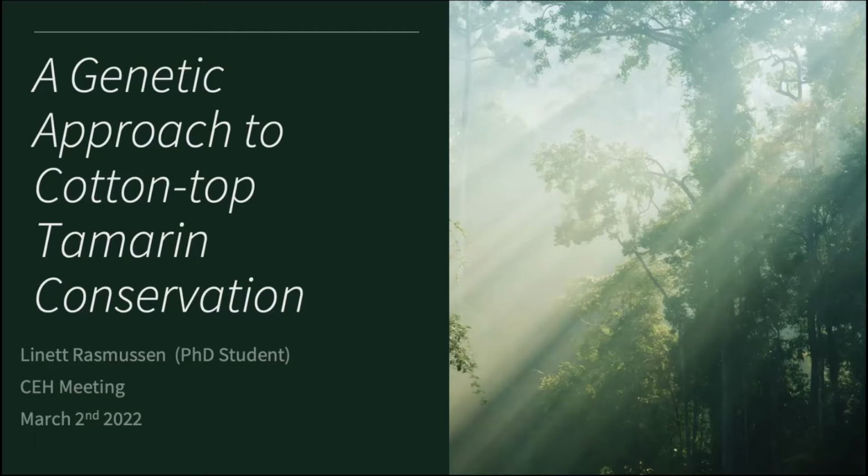And today I'm going to just be focusing mainly on the background of the project, mainly due to Corona delaying the project. So I don't have a ton of results to share with you guys. And yeah, let's get started. So my project is titled A Genetic Approach to Cottontop Tamarin Conservation.